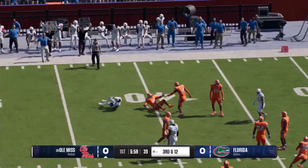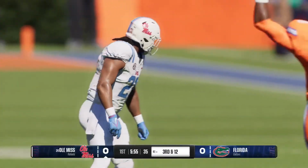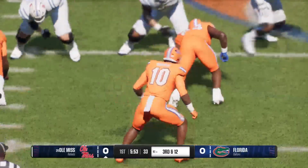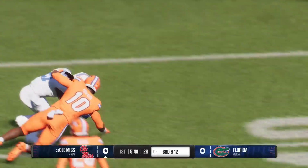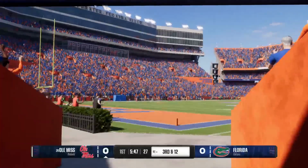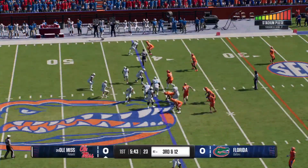He's brought down, but he went backwards after that completion, not the way they had it drawn up. I like the play call on offense. I like you trying to get the running back involved in the pass game, too. Defense was ready for that one. Let's see what you've got dialed up on 3rd. The Rebels want to move quickly.